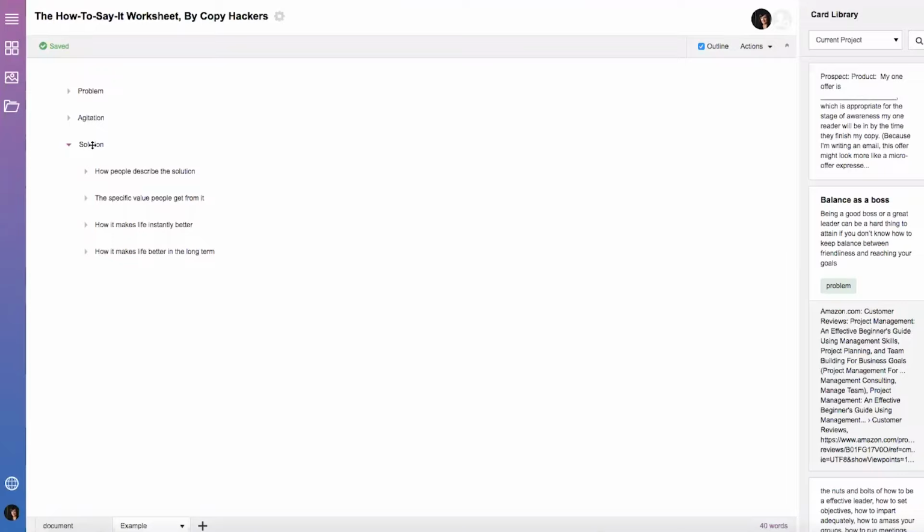Under solution, and you can do this too, you can just type this exact framework out: problem, agitation, solution, and then underneath do how people describe the solution, the specific value people get from that solution, how it will make life instantly better for them, and how it makes life better in the long term. And that's like the 5-second, 5-mile, or 5-inch, 5-mile benefit thing, those last 2 points.